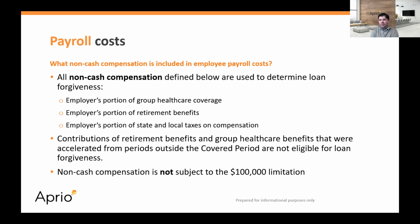Retirement benefits and group healthcare benefits that were accelerated from periods outside the cover period are not eligible for loan forgiveness. So you aren't able to prorate anything or prepay it for loan forgiveness. Anything that you do in that standpoint, you'd have to ultimately end up not using for loan forgiveness. Also important to note, this is a caveat, that non-cash compensation is not subject to the $100,000 limitation that we discussed earlier on cash compensation.